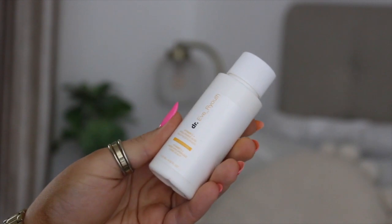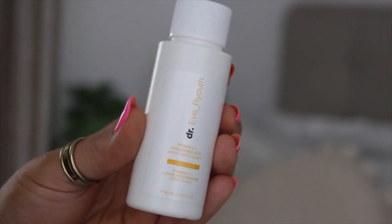And then we have the last piece in this box, which is the thing that costs the most money. This is worth £60, £59.99, and this is a full-size bottle of the Dr. Eve Reyouth Vitamin C Night Moisturizer. I've never heard of this stuff, and I've never seen a night moisturizer come in a bottle like this. Normally they're tubs, aren't they? Apply a pea-sized amount to your face and massage it in at night. That's it. Those are the only instructions.